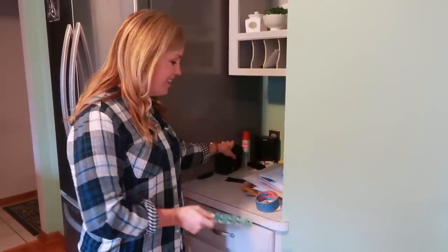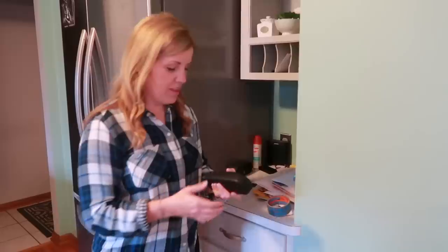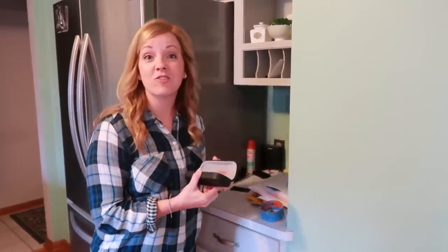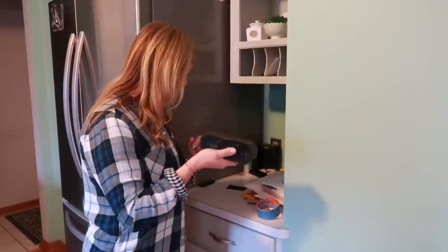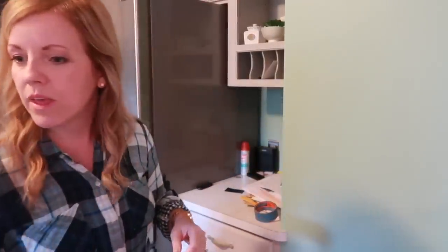Batteries, they go in this drawer. Is that a glasses case? I'm gonna laugh, it is. This is going in the trash. Okay, so that's a duplicate item. Bluetooth speaker. This is the one that's supposed to go upstairs. Okay, so it needs to get put away. Yep, put away.